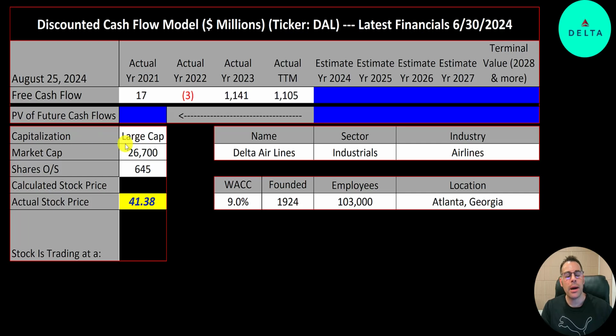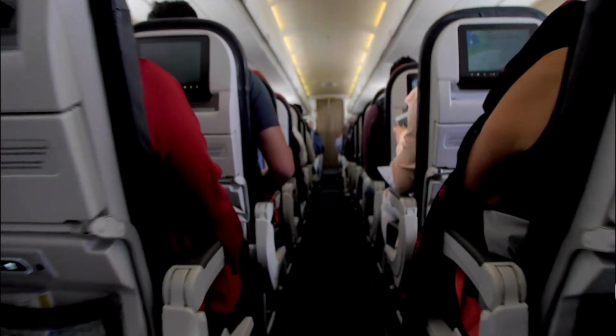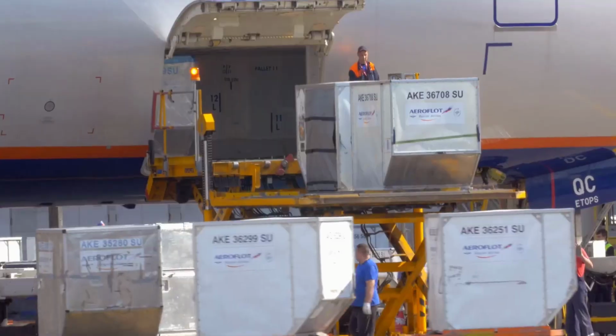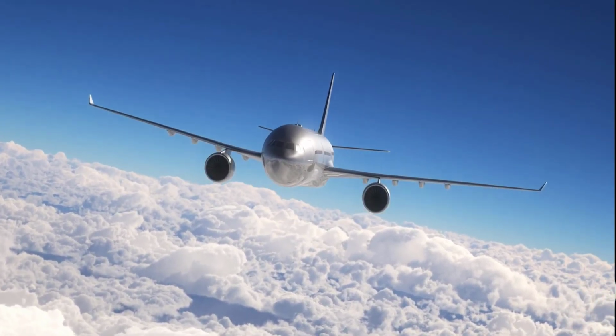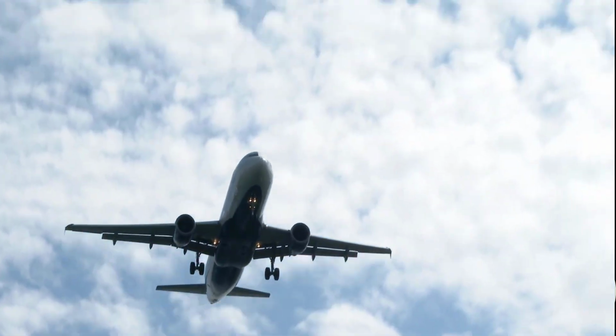This is a large cap company, 27 billion market cap. They're trading at $41 a share, and they have 645 million shares outstanding. Delta provides scheduled air transportation for passengers and cargo in many countries all over the world. It has two segments, airline and refinery. Their domestic network is centered on the core hubs in Atlanta, Minneapolis, St. Paul, Detroit, and Salt Lake City. They have international hubs and a market presence in Amsterdam, Bogota, Lima, Mexico City, London, Sao Paulo, Seoul, and Tokyo.